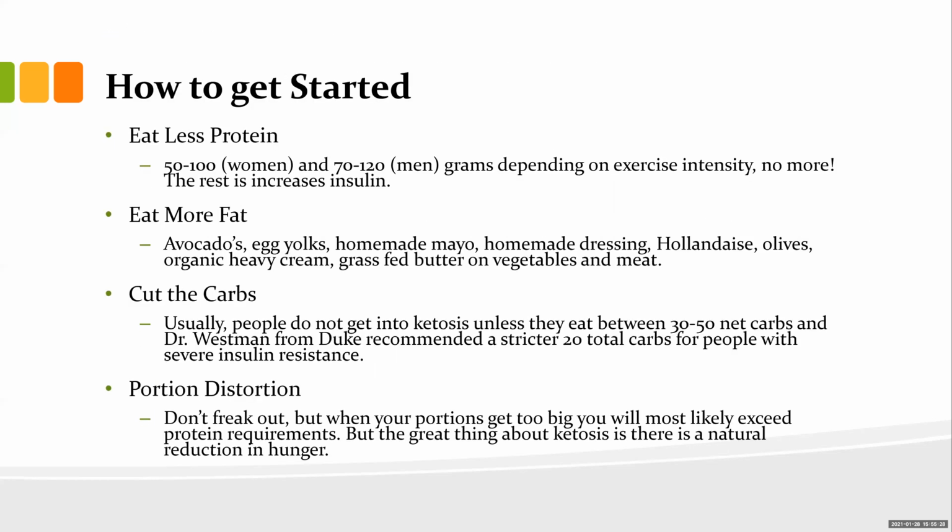Cutting the carbs here, you don't usually get into ketosis unless you eat between that 30 and 50 net carbs. So I just say, if you're going to do this, stay more at that 100 grams to start with. And if you feel like you can go a little less, then do so. And then don't be too upset about your fat being so high, because it's 9 calories per gram. So it's not like you're eating a whole stick of butter every meal. It all works out. I don't measure anything except for my carbohydrates, and it all works out.